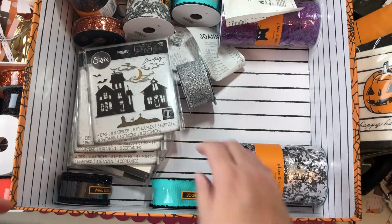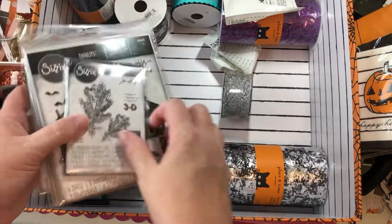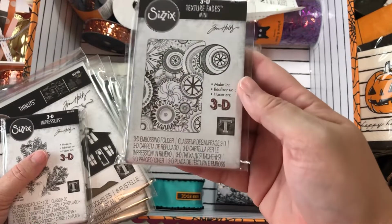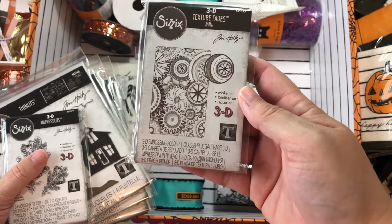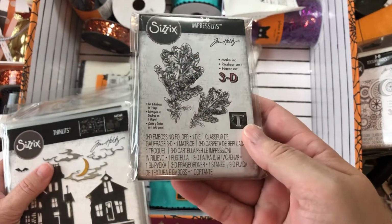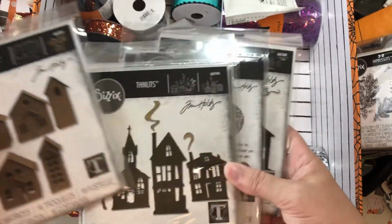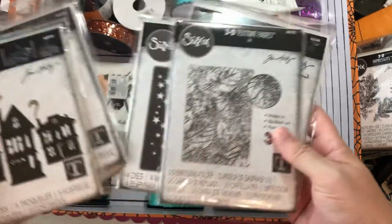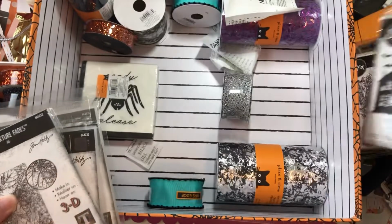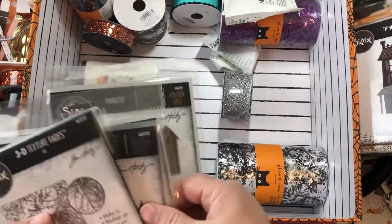So yeah, definitely cute. And then I did get some of the dies and embossing folders that were out. I picked up this mini one. It's the gears. And these are all in like a Halloween section. He's got some of these leaves. And then I picked up some of the houses. Let me see. I picked up this house die. This die. Really cute.